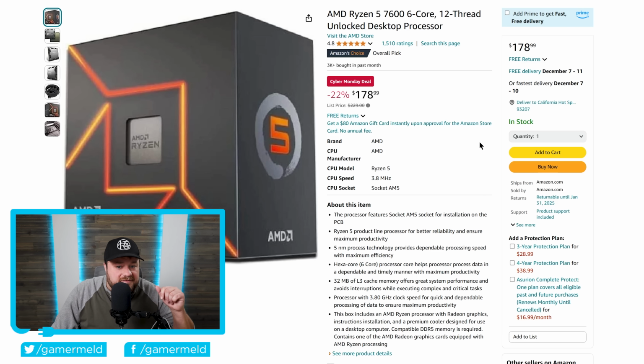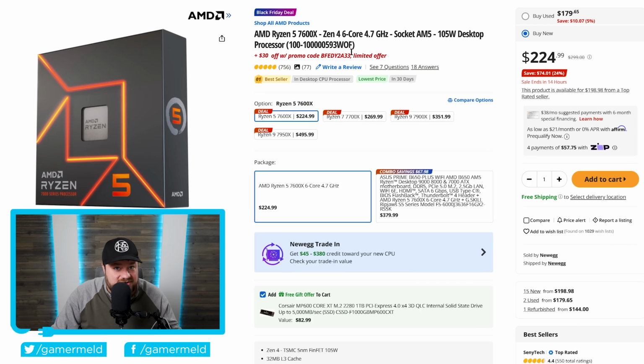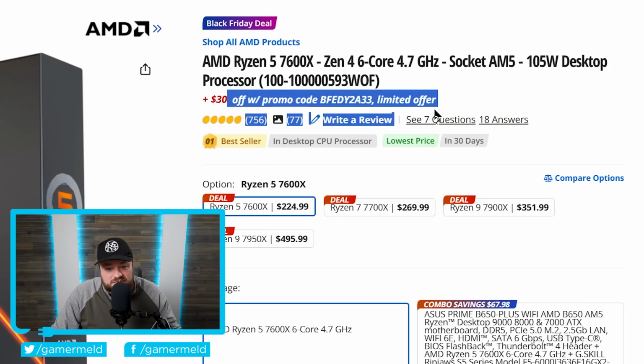Starting things off, we have the Ryzen 5 7600 for $179. Now, the 7600X was recently on sale for like $10 more, but it has since sold out. With that said, Newegg does have the 7600X for a bit more with this $30 off code, so really either of them are a good deal at this point.